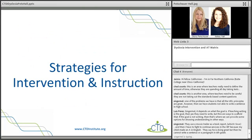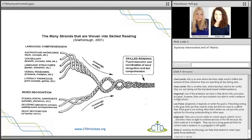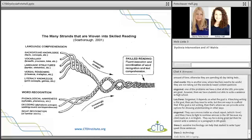Absolutely. So kind of moving into more of the strategies for intervention and instruction, so really thinking about individuals who experience dyslexia. I hope some of you have been able to see Scarborough's Rope before. A lot of skills for reading are not in a silo. They're interwoven together, and all of these foundational skills really lead into a strong, skilled reader, because we need them to be fluent and we need them to comprehend. That's the end goal. We read, comprehend, and share ideas and learn new things.